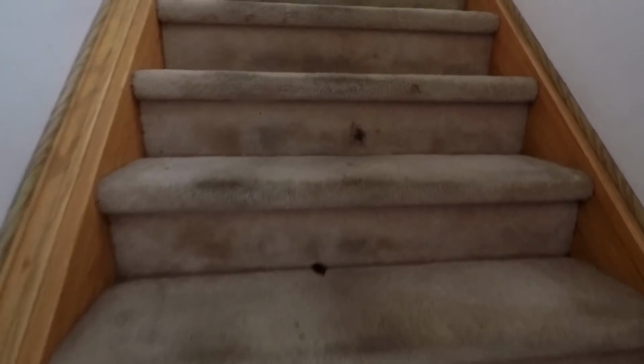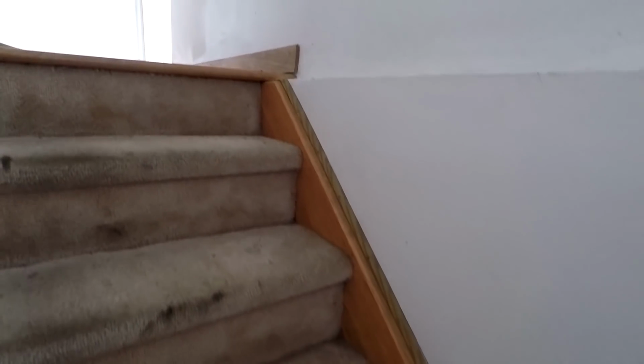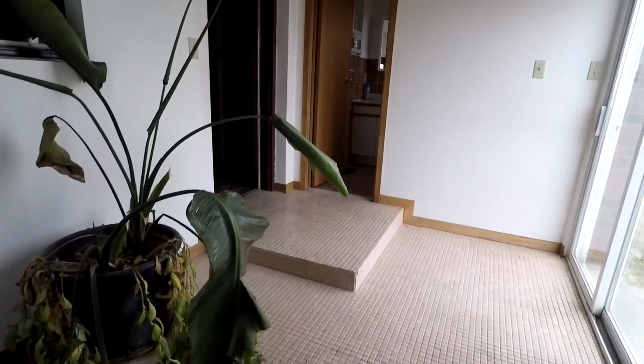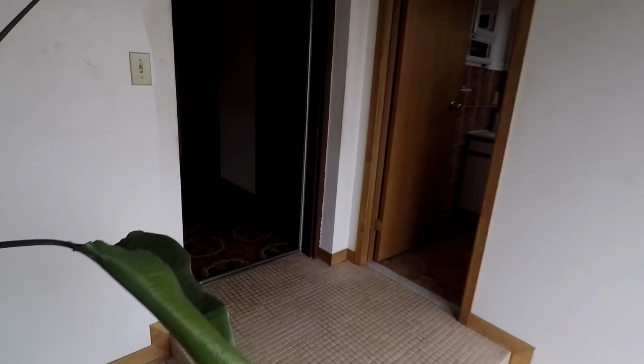Now we're gonna go upstairs. And that's where I can't wait to show you some more stuff, because you gotta love that foosball table and everything. Foosball and snooker. And look at the tile.